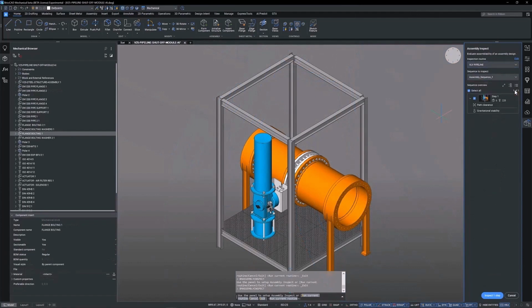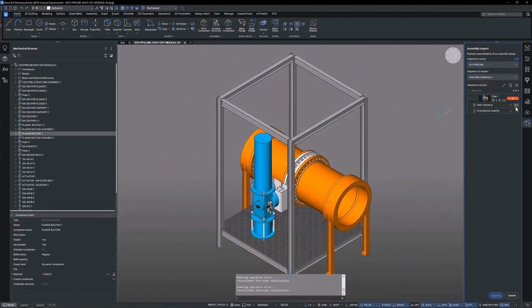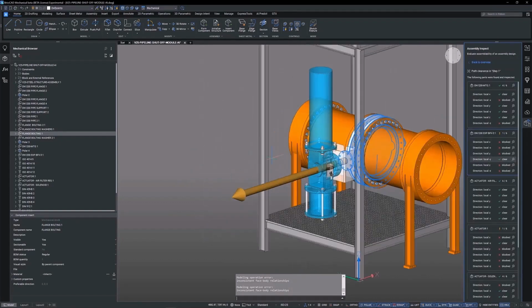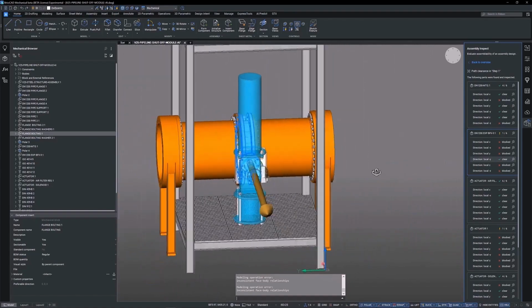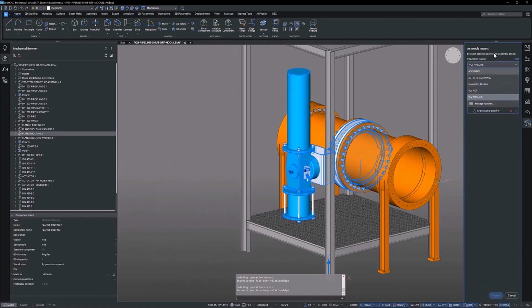But what really sets apart BricsCAD Mechanical V25.1 is the new path clearance criterion. As an evolution of the previous global translation rule, this feature checks for the free motion of parts in any direction when assembling or disassembling, ensuring precision and accuracy in your DFMA studies.